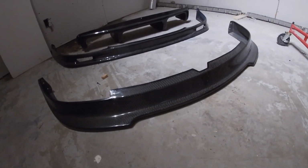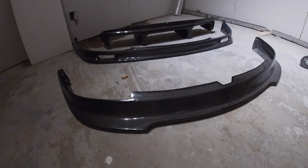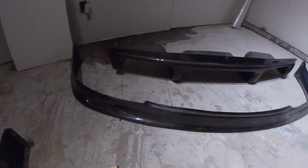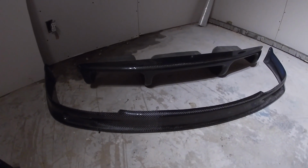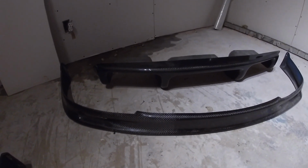carbon fiber front lip. It's the same lip I have on the black car. Got it fairly cheap, so that's going to be for the drag car. You'll see that there's a lip behind it. This lip I bought for $50, and then I sold it, and then I bought it back. I think I paid $100 for it back. It is actually for a 2003 to 2005 SX 2.0. Never seen them before, so I kind of lucked out.